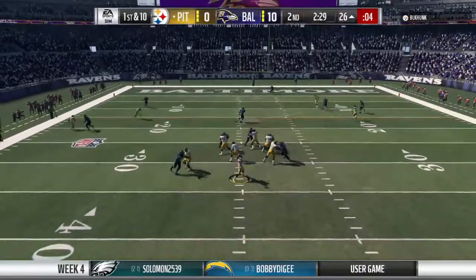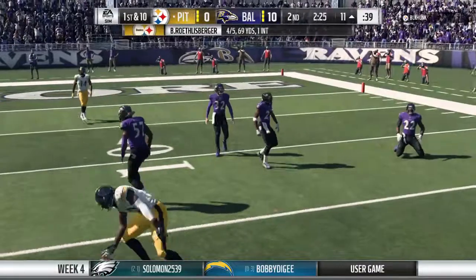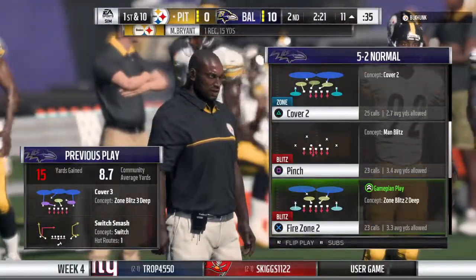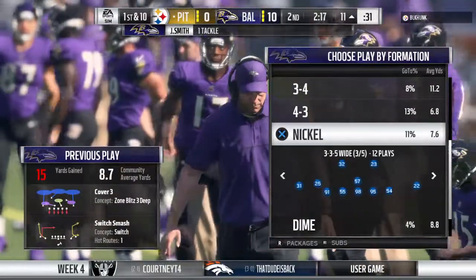On 1st and 10, it's Roethlisberger. Bryant with a catch right side. And down inside the 15, shy of the 10. 15 more there, and they're on a roll. It's another first down. That's what we're used to seeing from him right there.